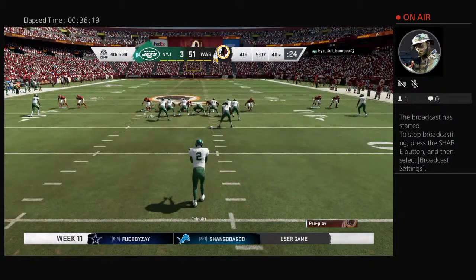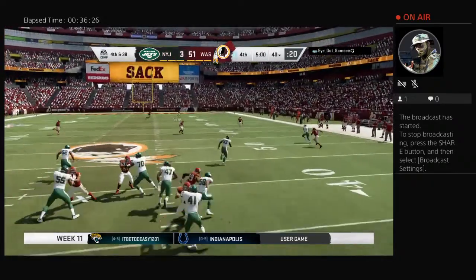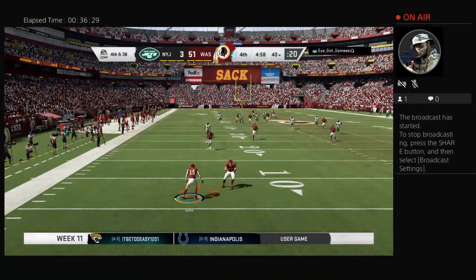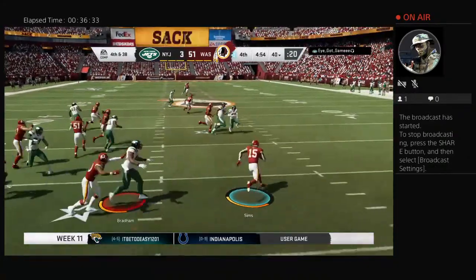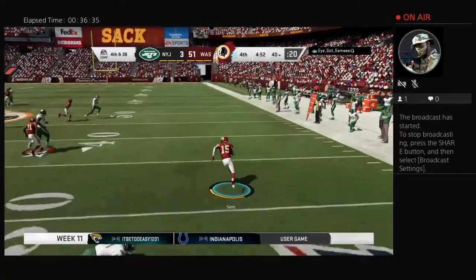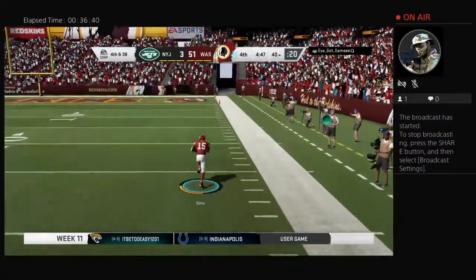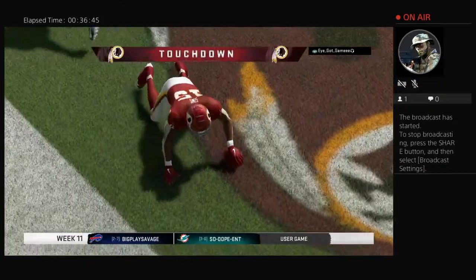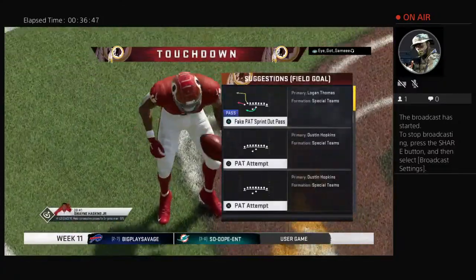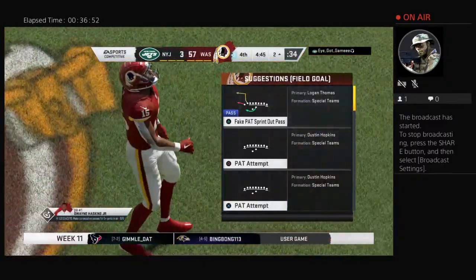Here's Dustin Colquitt now. And surprisingly, this is the first punt of the game for either team. He was only asked to punt once in the victory last week as he sends this one away. This will be taken at the 10. A big seam, and he might go all the way. Touchdown, Washington.